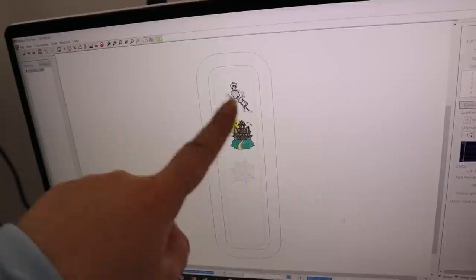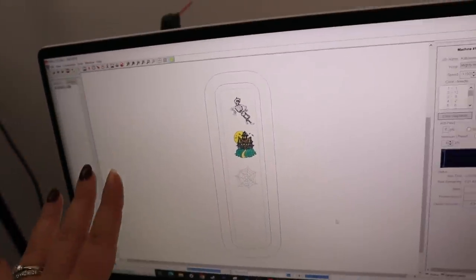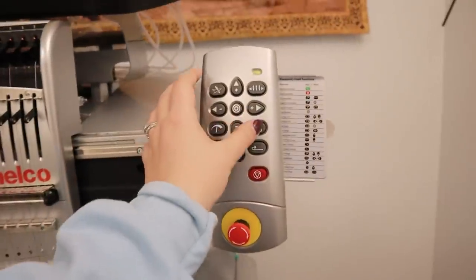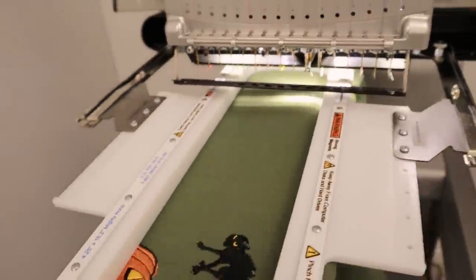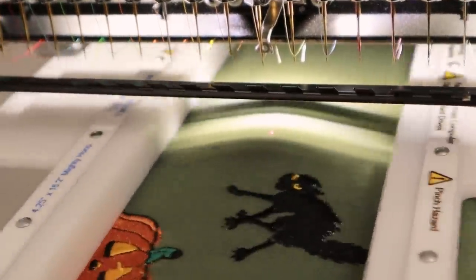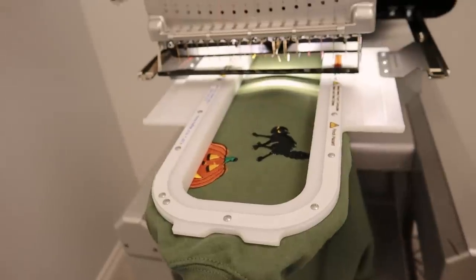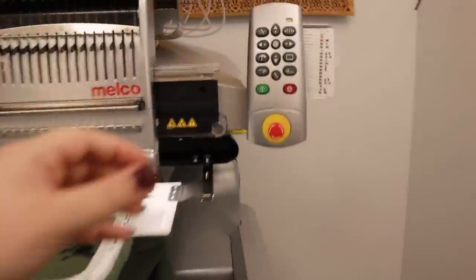But yeah, we've got skeleton, haunted house, and web. I've been playing around with the positioning because I want it to fit well on here. If I hold down hoop and trace, that little laser, as you can't really see, there we go, traces out where it'll go. I felt like it was kind of far from the cat at first, so I brought the design down a bit so that it's going to be closer. Color sequence is assigned, so let's go.